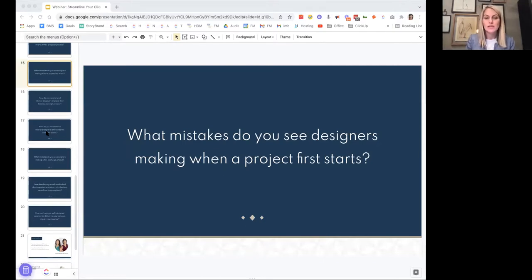So those would be some mistakes I see designers making, and not that they don't know, not that they're doing them intentionally. They know something's missing from their process because it just feels really confusing and clients have a lot of questions. Did we start? Did we not start? So I think having those two steps in your process will be really helpful for letting your client know what to expect and setting that expectation right from the start. Yeah. And it definitely positions you as being a more professional business.